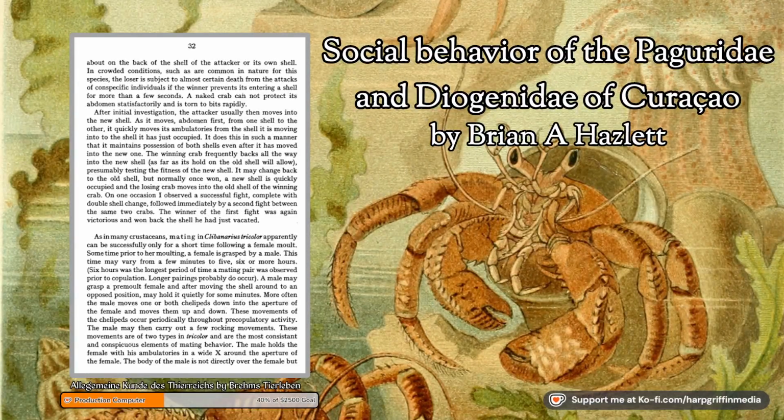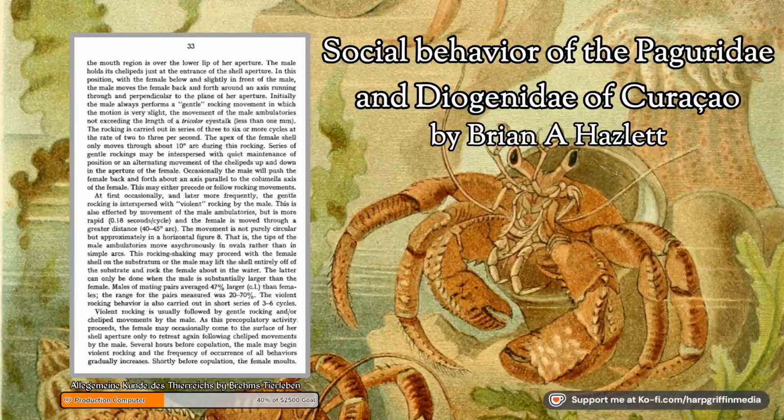The male holds the female with his ambulatories in a wide X around the aperture of the female. The body of the male is not directly over the female, but the mouth region is over the lower lip of her aperture. The male holds its chelipeds just at the entrance of the shell aperture. In this position, with the female below and slightly in front, the male moves the female back and forth around an axis running through and perpendicular to the plane of her aperture.